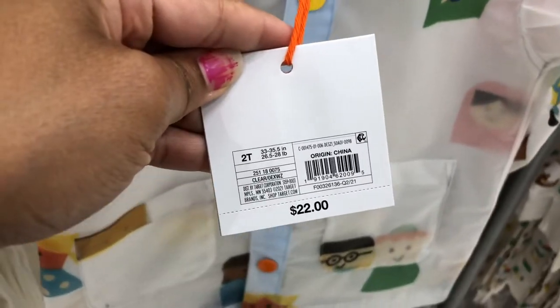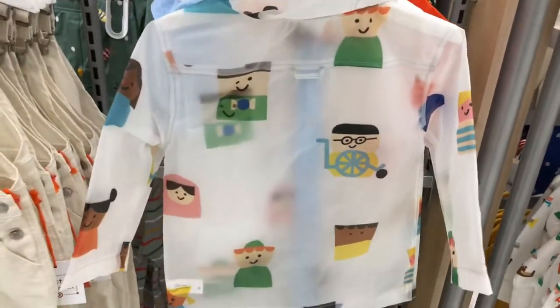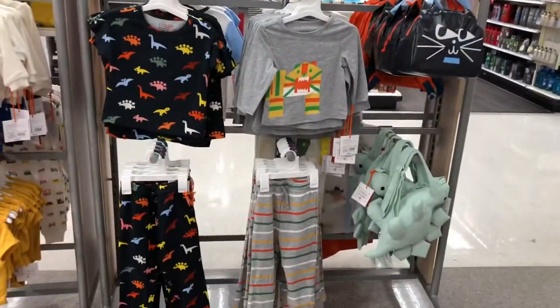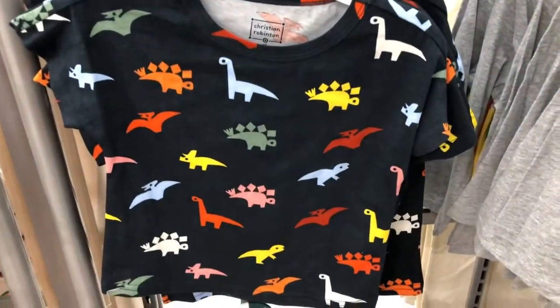Aww. That's so cute. Look at the little buttons and stuff. Aww. That is too cute. Too cute. Little hood on the bag. No, we don't get that much. I thought it was over, but look at this, y'all. This is super cute. Oh my goodness, look at this.